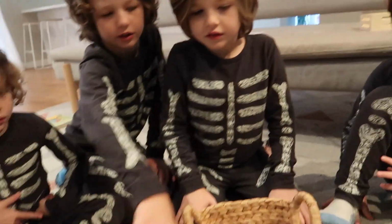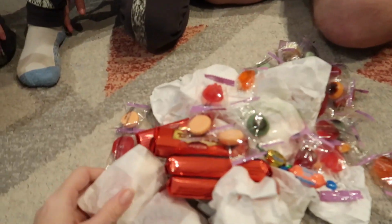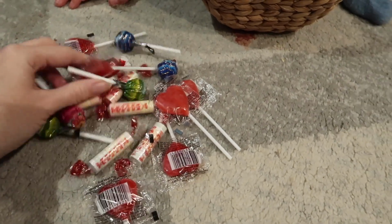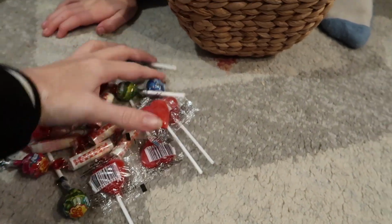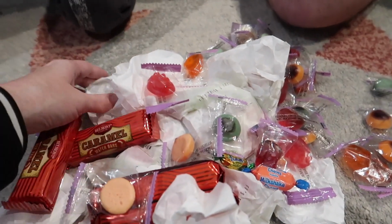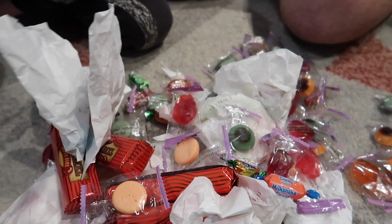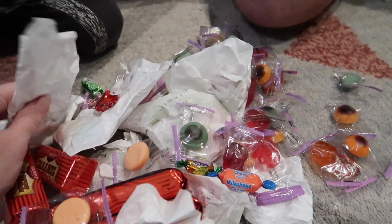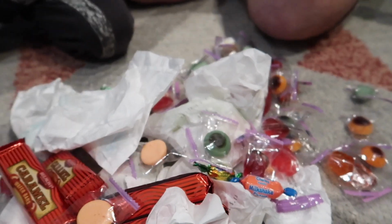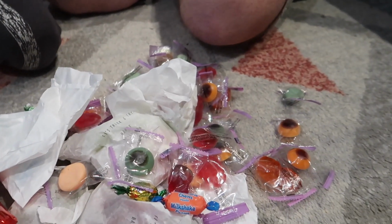Okay, so we went through our stash. This is it. We got all this stuff and this stuff, and this is the stuff that's vegan. So in my opinion, this is plenty as it is. But we also got some of this stuff in these bags.